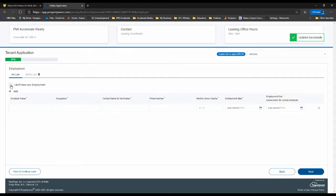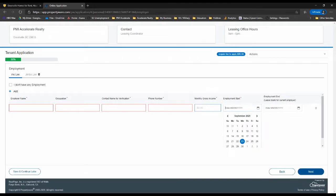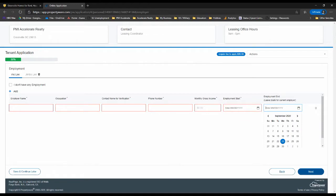Employment history. You need to put this in here. We are looking for accurate mortgage rates. You know, I don't need it to the penny, but I need it pretty darn close. We are looking for accurate employment income. And we will be verifying, calling your employer, verifying that you do work there. And we want to know your gross. This is not after taxes. This is before taxes. What do you see before Uncle Sam comes and steals all your money? We want to know when you started and when you ended. If you're still working there, go ahead and leave blank.